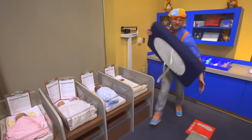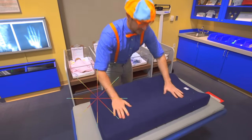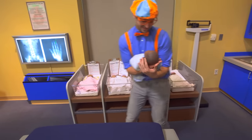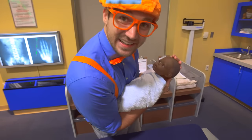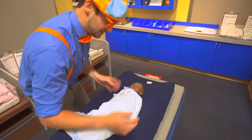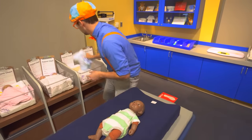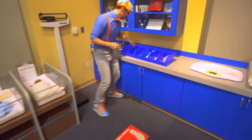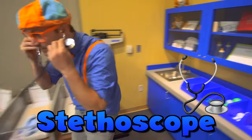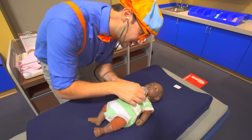Okay, first, we need to get this table nice and comfy for Damon. Put this on right here. Okay, Damon, here we go. Let's put Damon on this comfy pad right here. Perfect. Hey, Damon, it's gonna be a little chilly. I have to take off this blanket so we can then use this stethoscope on Damon. A stethoscope is used to check the heartbeat. Ready? Here you go, Damon.